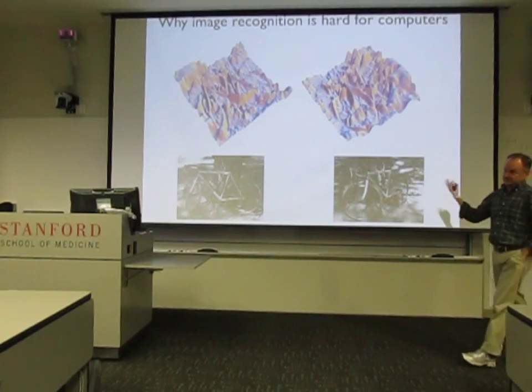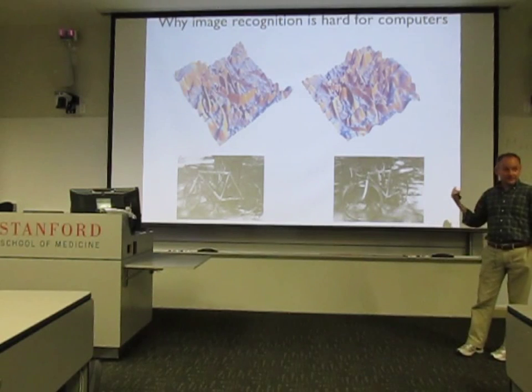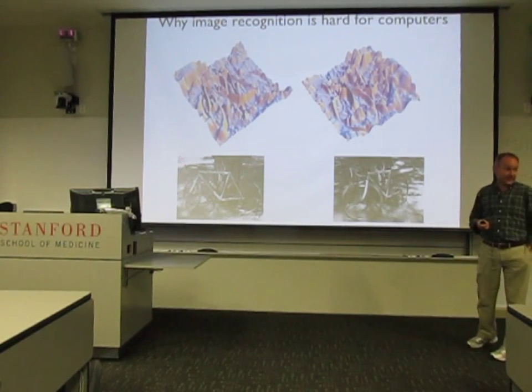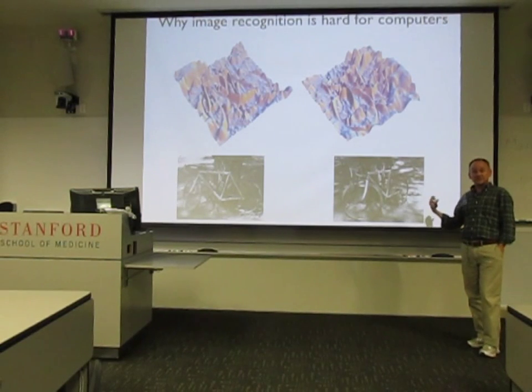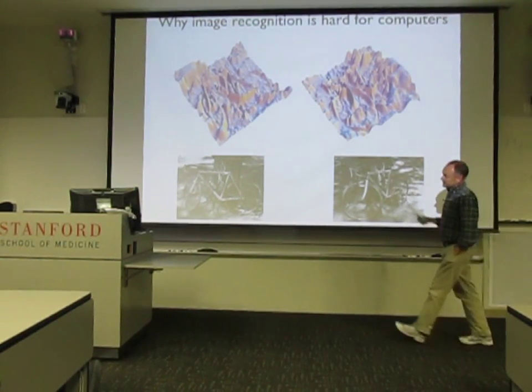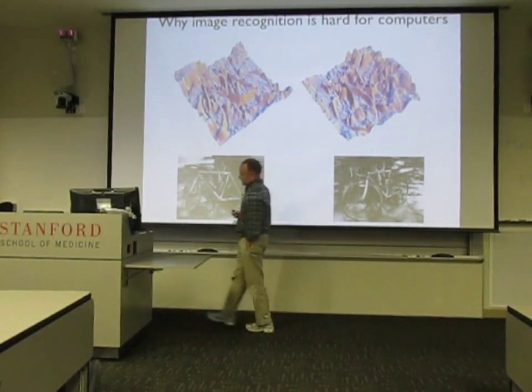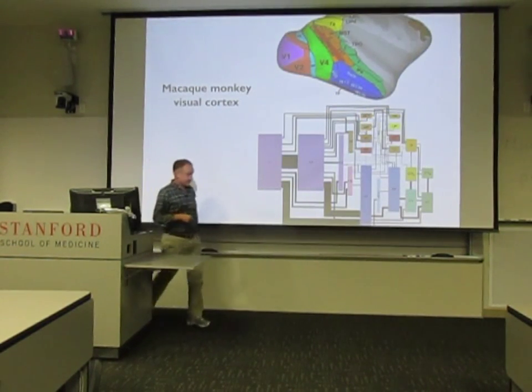So this is the magnificent power going on in your brain, something we have very, very little understanding of how it actually happens. There's a lot we've learned from neuroscience, but we're still missing a picture of the computational basis of how this happens. Computers are nowhere close to being able to do anything like this. There's been a lot of success, and that's what I'm going to tell you about. It's starting to happen now.